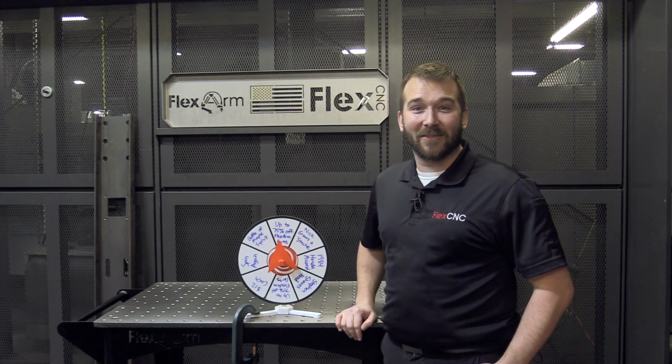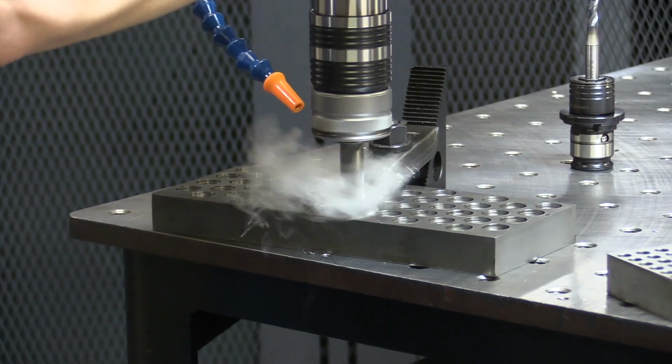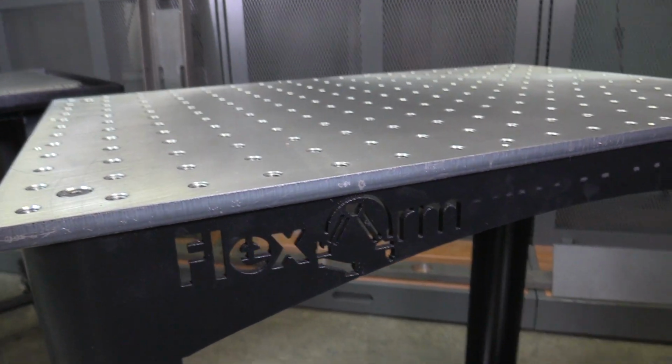Oh wow, up to 75% off our FlexArm carts. What a great deal. So now, through the end of March, if you buy a hydraulic tapping arm GH18 or higher, you will receive up to 75% off any of our carts or tables.